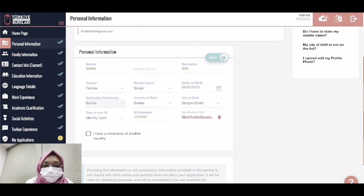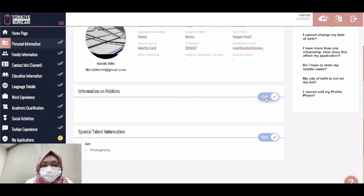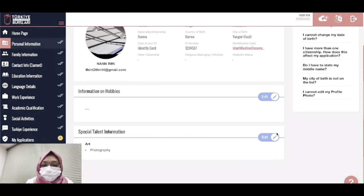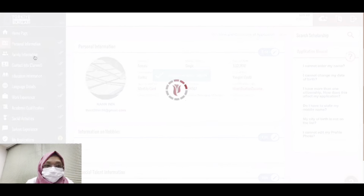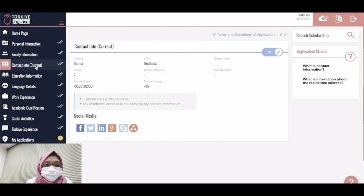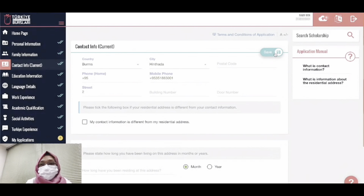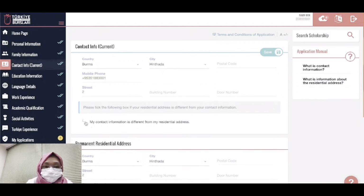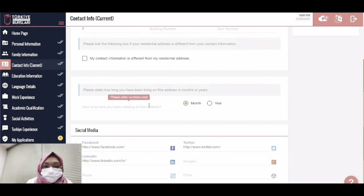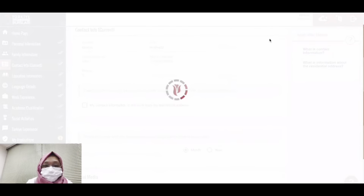And then save. And then information on the hobby, you have to fill it. If you don't write it, you will have an error. So as an example, I put something here. Same thing here, special talent. And then family information. Is this your parents' monthly income, or your father or mother, or both? This is the current address where you are living right now. If your home city is different from the current one, you should write the permanent home city also. This is how long you have been living in the current address.